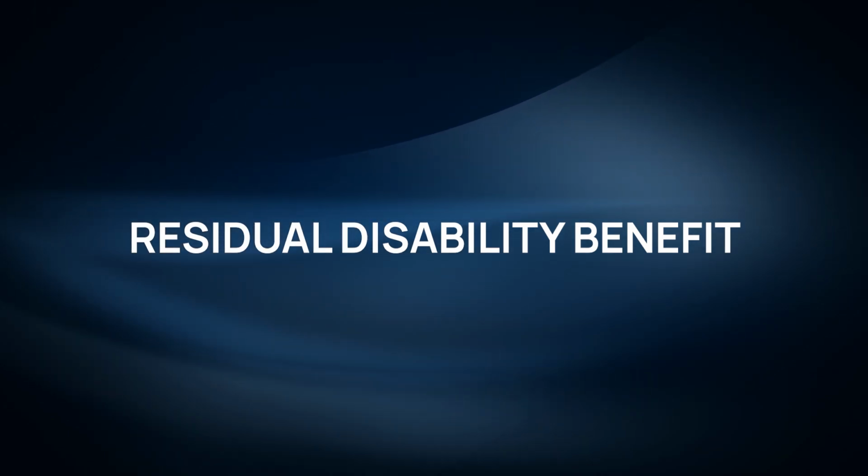Residual disability benefit. A residual disability benefit is a feature in some disability insurance policies that provides partial income replacement to individuals who are still able to work but are unable to perform all of their usual duties due to an injury or illness. This benefit is designed to help people who are partially disabled, meaning they can work but not at full capacity, by covering the difference in their income before and after the disability occurred.